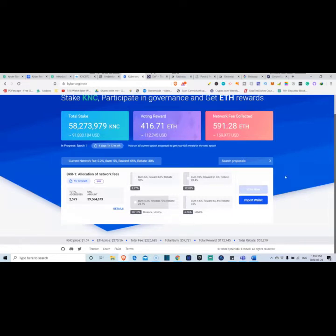So I haven't imported my wallet over here because I'm currently not doing this. From my research, I found out that this is actually not the best way to stake KNC because right now the money that you spend just to vote and participate in the governance of this protocol is way more than the rewards that you'll be getting at any given time.